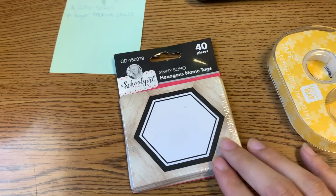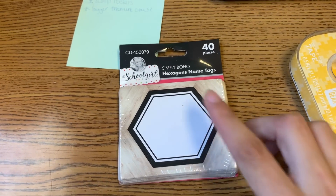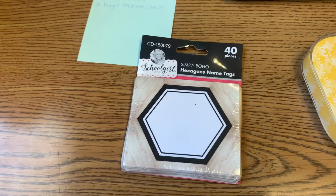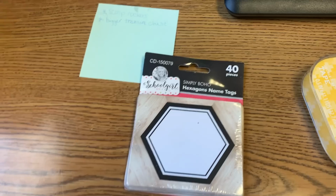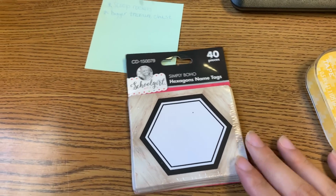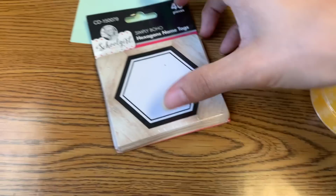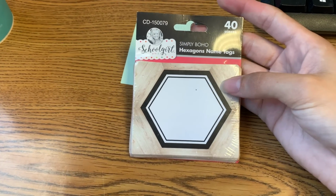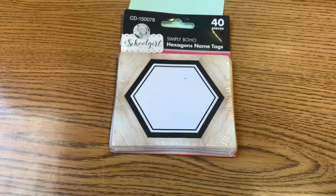This is something I failed to do my first 2 years, was give the kids name tags. Even at the end of the year, they struggled to know who was in their classroom. They sometimes couldn't even identify most of the kids because they just didn't take that time in the beginning of school. So I'm planning to do that with these.